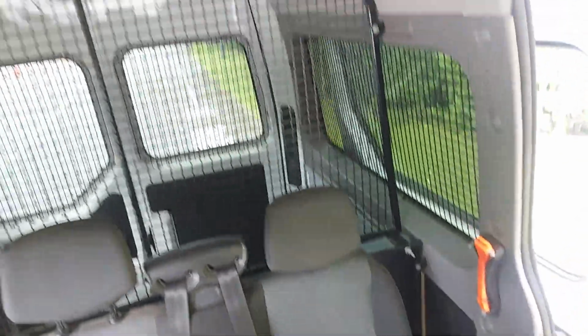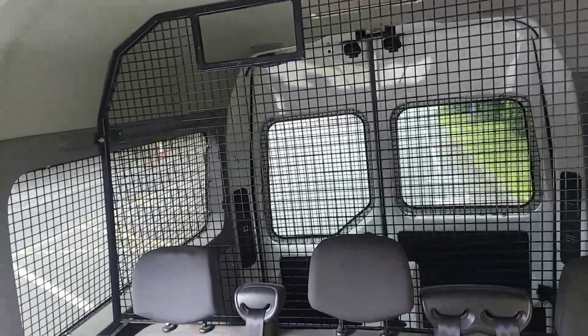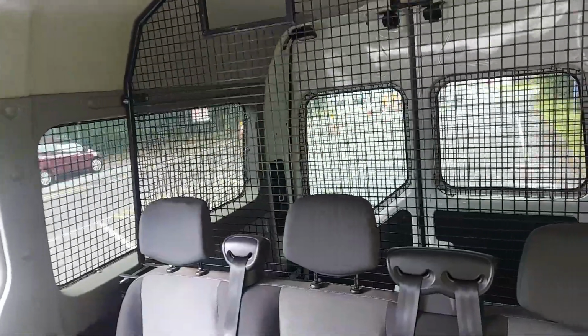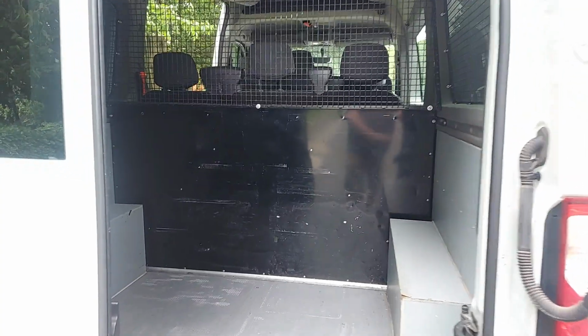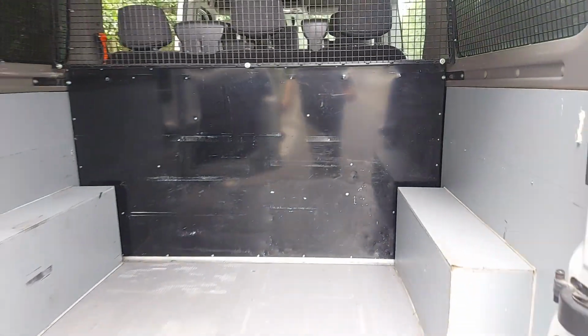And there's the cages in the back. The cages are just fitted by screws, so they could be taken out if you needed them out, or you want to do something like a camper conversion. So bear in mind, you've got 9 people in the vehicle. Look at the size of the boot. It's a boot I can actually get in and walk around.